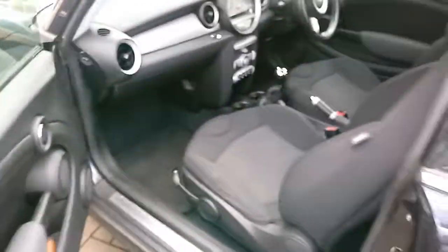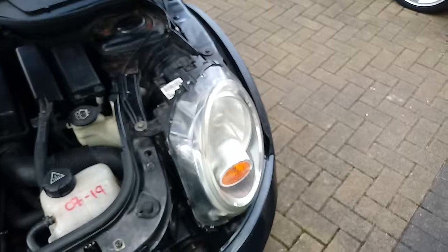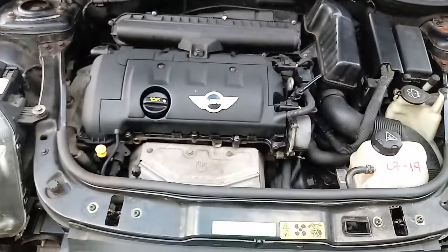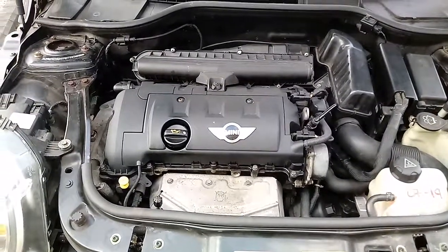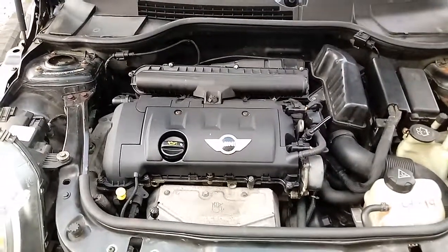I'll show you the engine. Main difference you notice with these later ones is the headlights stay in position. So this is the Prince engine, 1.6 litre, same as used in Peugeots and Citroens of the era. I think it's got about 120 brake horsepower. Really quite nippy, plenty to pull the car along.